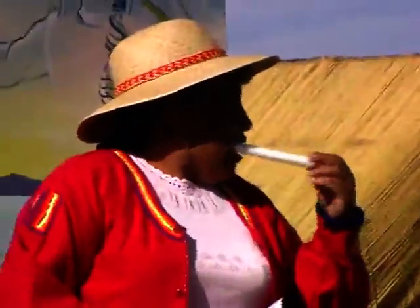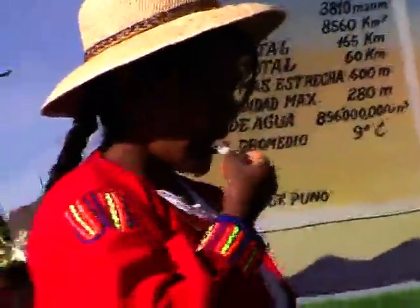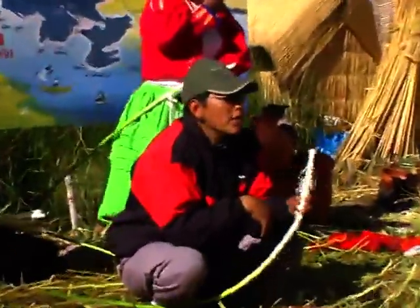Toothpaste for clean our teeth. They eat totora, and that is how they keep their teeth very clean and strong, because this plant contains calcium. The reed is very important and they use it for artisanal work and to make fire, and this is the feed of the animals. The reed is very, very important. Would you like to eat this plant?